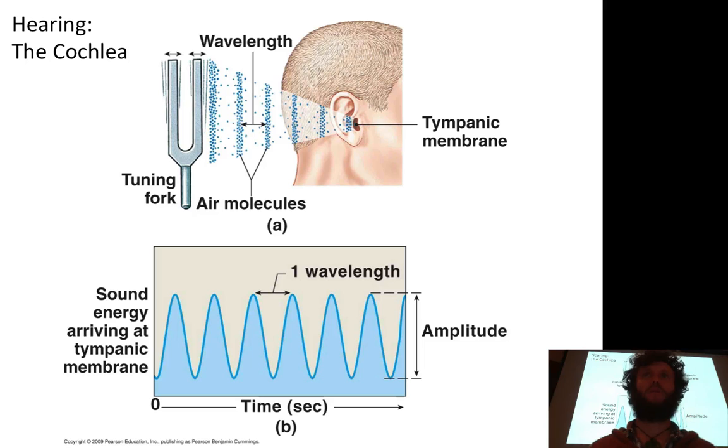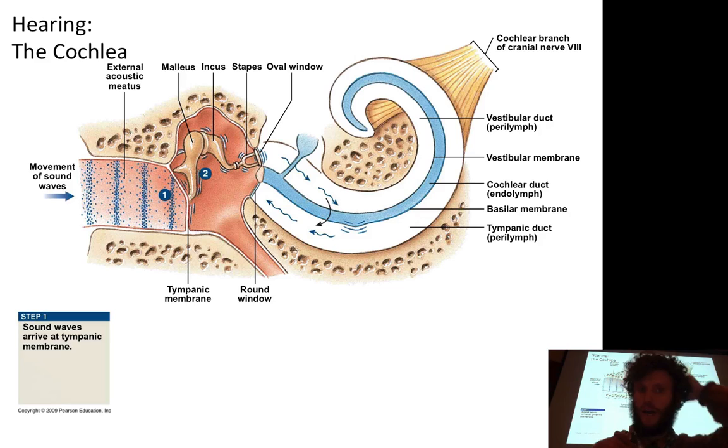Is it down here or is it up here, wherever it is? And the amplitude is a way of depicting the intensity of the sound. Is it this loud or is it this loud? That is going to be reflected in the amplitude. All right. So here is hearing step by step.